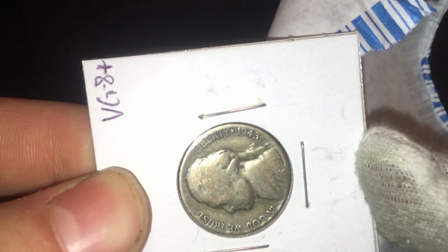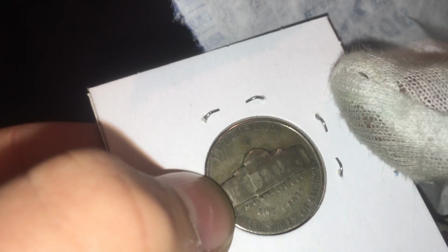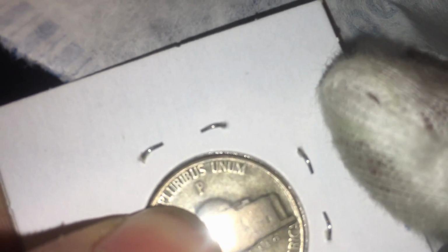Okay, here's an example. It would have the color of this, just a really dark looking color. It was made between the years of 1942 and 1945. And another good way to tell, because half of the year in 1942 they were made in copper clad with nickel in it, if there's a letter above the Monticello, that means it is a silver war nickel.